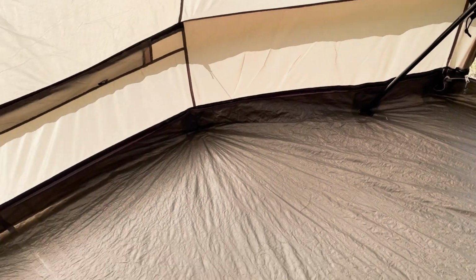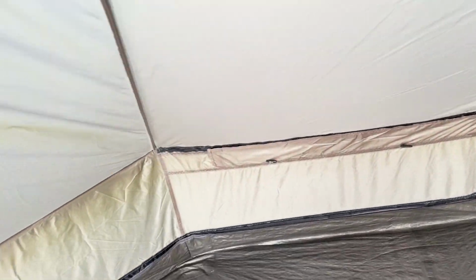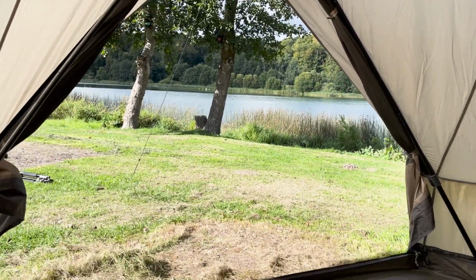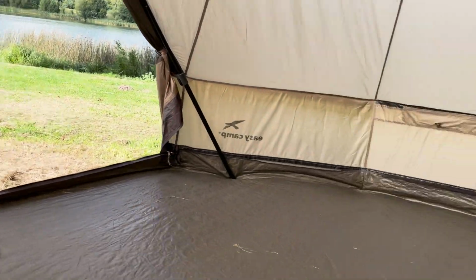A good size in here. You've got some vents over there, some storage pockets, some more vents, and some storage pockets. But yeah, you can imagine pitching yourself here at the campsite, opening up the big doors like this to take in a view. Fantastic, eh?